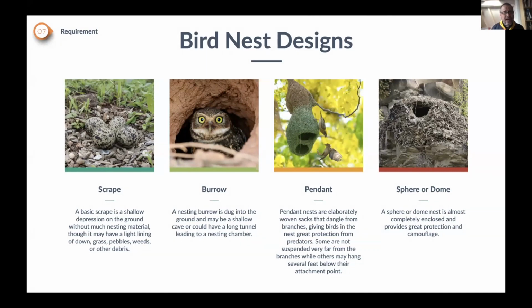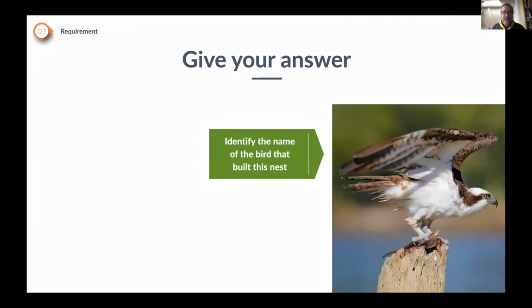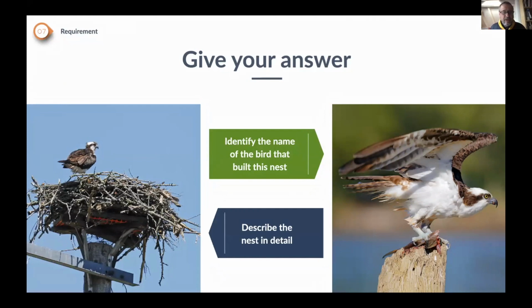But just the last slide that I want to share with you, you need to give your answers. In requirement number 7, you need to identify the species of bird that builds the nest that you're going to see on the screen. And not only the bird, but also describe the nest. So first, identify the name of the bird that built this nest. And you can write it down. You have a space in the worksheet where you can write the name of this bird. And then you have to describe the nest in detail. So you have maybe 30 seconds. And then I'll be done with the presentation.